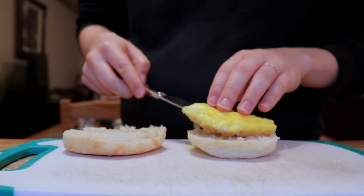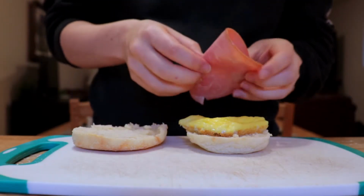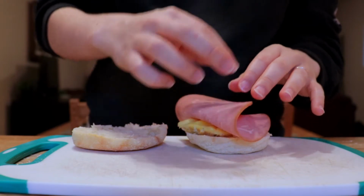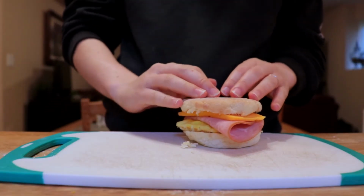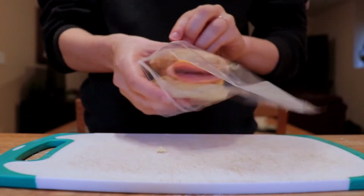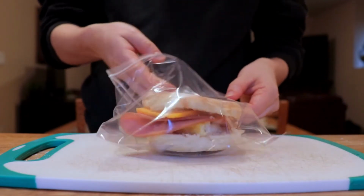These are a go-to and they're really easy to prep. So I put a few of these together for us to just pull out and heat up. I didn't feel the need to make a lot of breakfast meals, but I wanted to have a couple options, and since I love my breakfast sandwiches, I of course went with that.